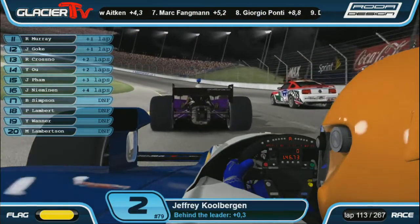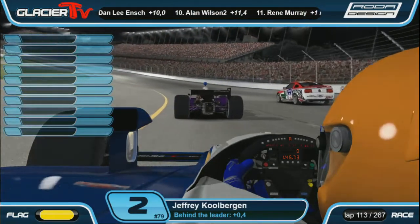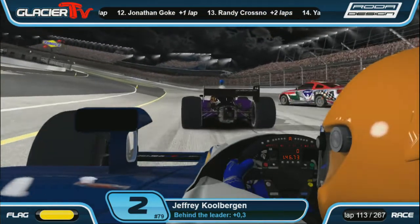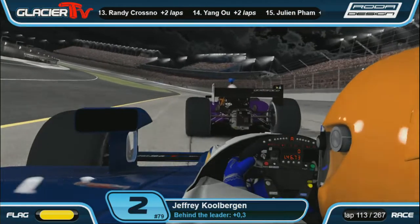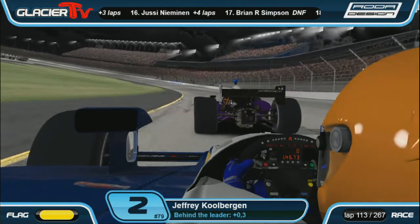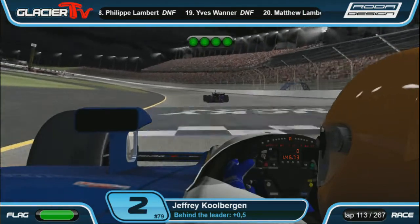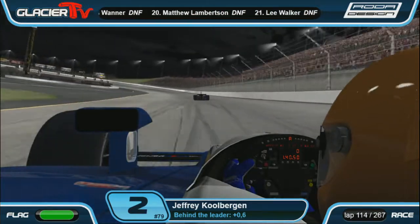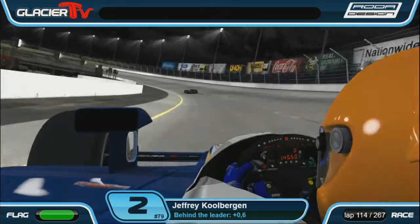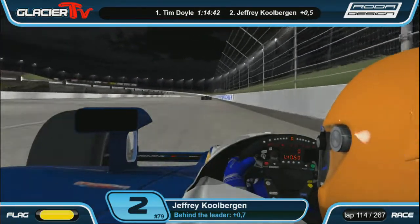A couple of drivers one lap down. For Tim Doyle, though, this is going to be interesting as he's going to control the field back to green flag racing for the first time in this race. Pace car going to make the hard turn left down pit lane once again. It's a very hard turn. It's a sweep. It's almost like a chicane as it comes in. Tim Doyle bringing the field back to green flag racing, waiting. Now he goes back to green flag racing.